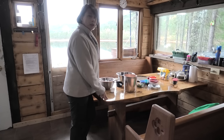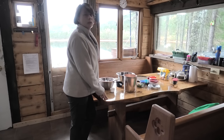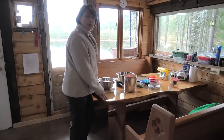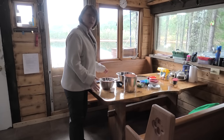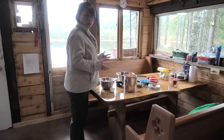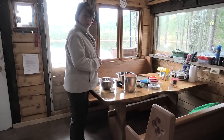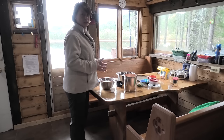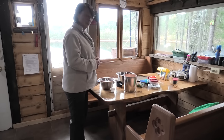For dessert, we're going to make oatmeal raisin cookies, and so I'm going to do that now. I mostly pre-measured and brought everything in already ready to put together, so that makes it a lot easier here at the cabin because there's not a lot of utensils and all that kind of thing.